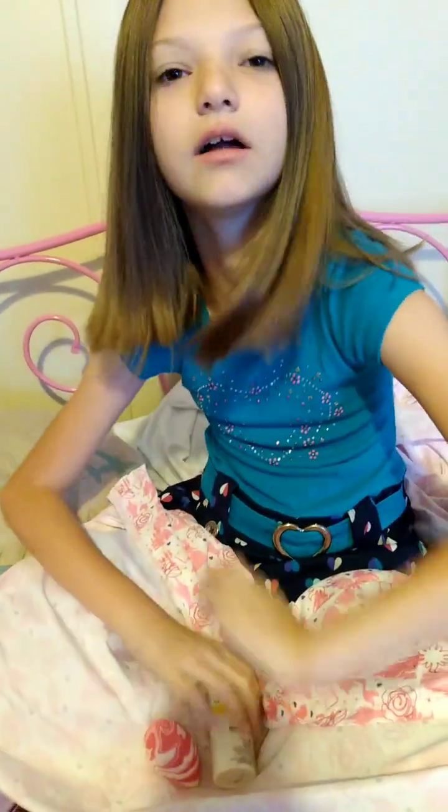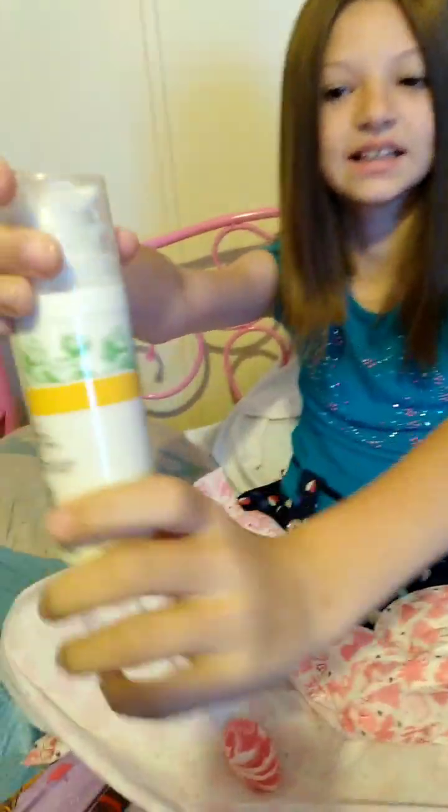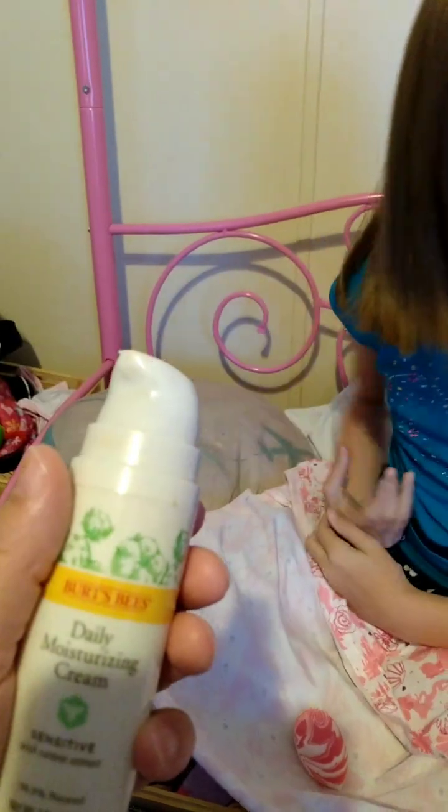Okay, what's your... Black is my favorite color. The first thing I put on my face is this face lotion. Yes, and it is Burt's Bees, isn't it? Yes, Burt's Bees Daily Moisturizing Cream. We did get this for free.